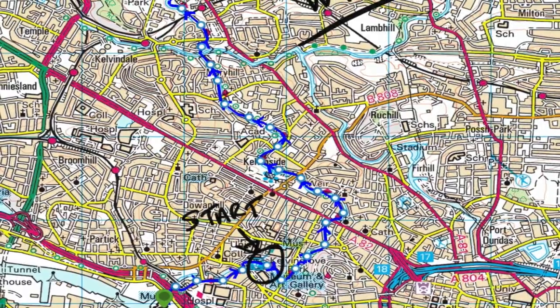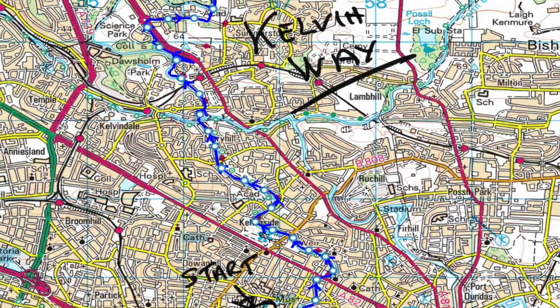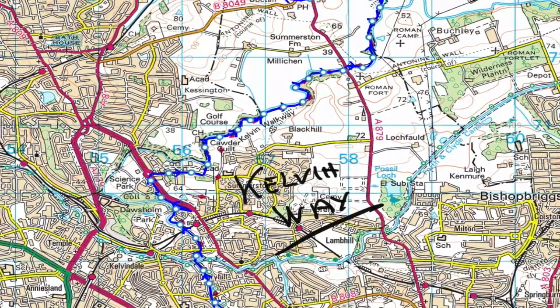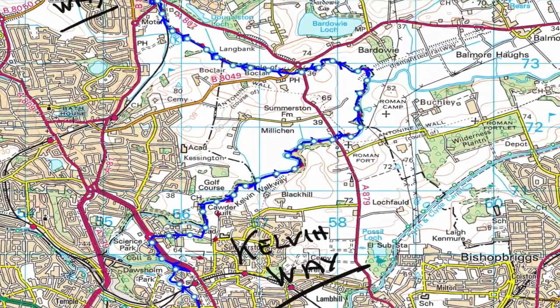Today we're doing the Kelvin Walkway. The trail is from Glasgow to Milngavie, and that should take us about 4 hours or so. We'll see how the time goes. But it's a beautiful day. We've had very, very heavy rain.